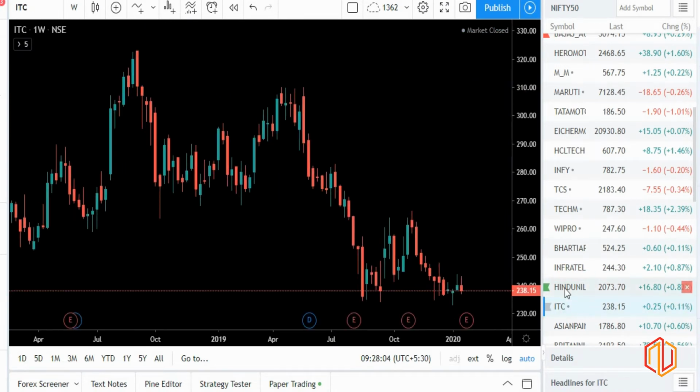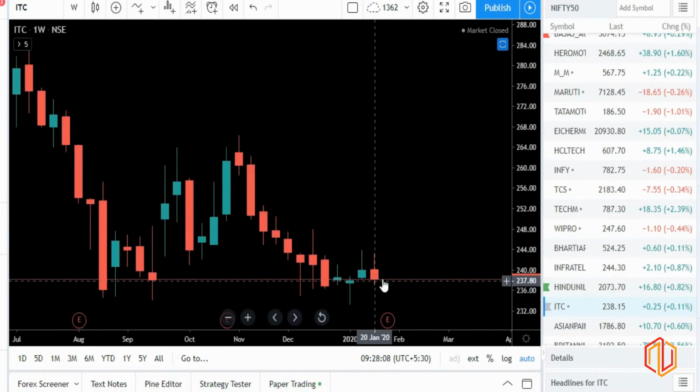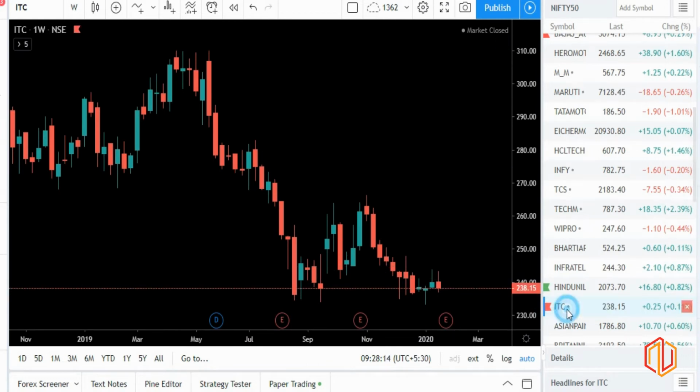Again for this week, short on ITC. You can see price is getting rejected multiple times, so there should be a big candle forming anytime soon. So I'd be short on ITC.